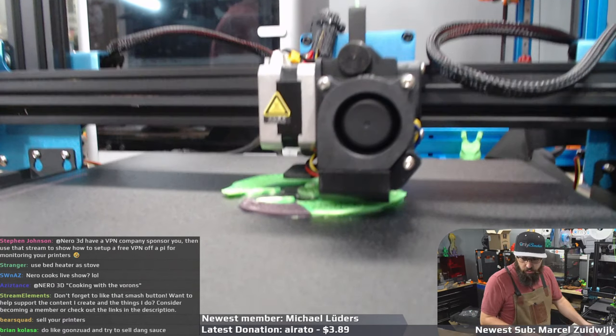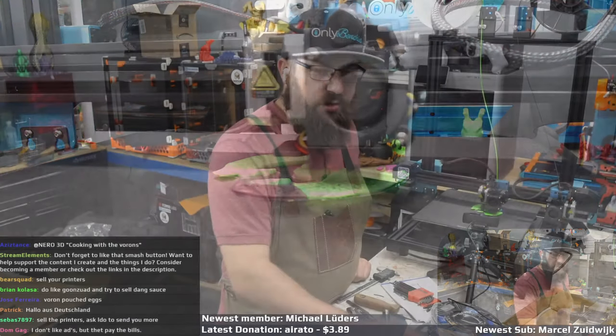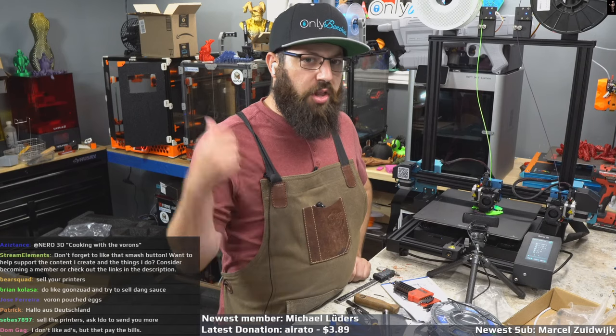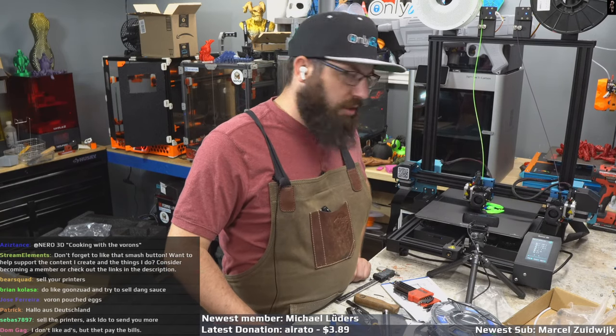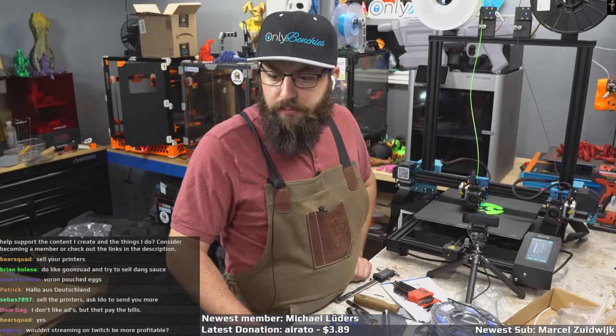It's an ad. Sell the printers. I don't want to sell my printers. Although we may do something with all the commercial printers that I'm starting to get, because let's be honest, outside of testing them for a bit, then they go and collect dust.